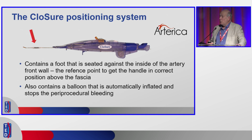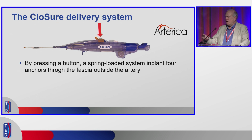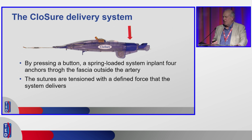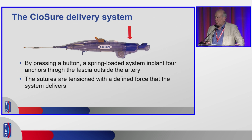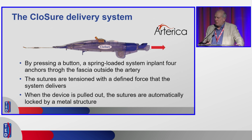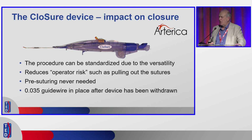It also contains a balloon that is automatically inflated and stops the peri-procedural bleeding. That could be really irritating, and taking that down is a big advance. By pressing a button, a spring-loaded system implants four anchors through the fascia outside the artery, and then you tension the suture with a defined force that the system delivers. When the device is pulled out, the sutures are automatically locked by a metal structure, so you don't have to do any knots or so on.